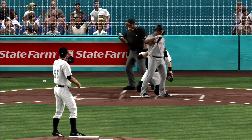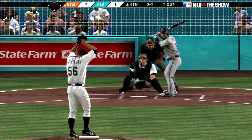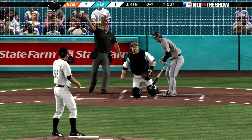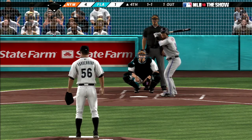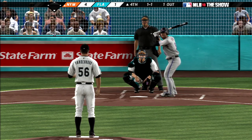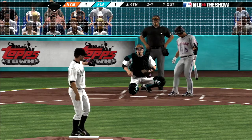Just got a piece of it as it's fouled back. Here's the pitch. And now a curveball that bounces up to the plate. It's 1-1. And that curveball just hasn't had as good a snap as we're used to seeing. And this ball runs away for ball two. 2-1.